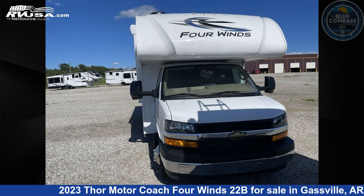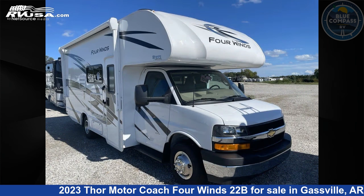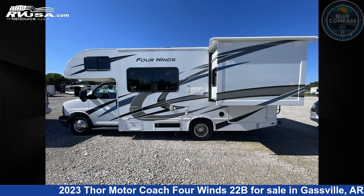This 2023 Thor Motor Coach 4 Winds 22B is a Class C RV. It is located in Gassville, Arkansas, 72635 and is offered for sale by Blue Compass RV Gassville.